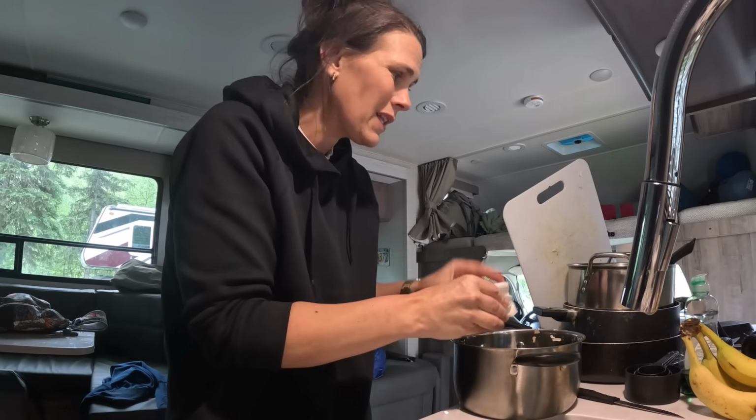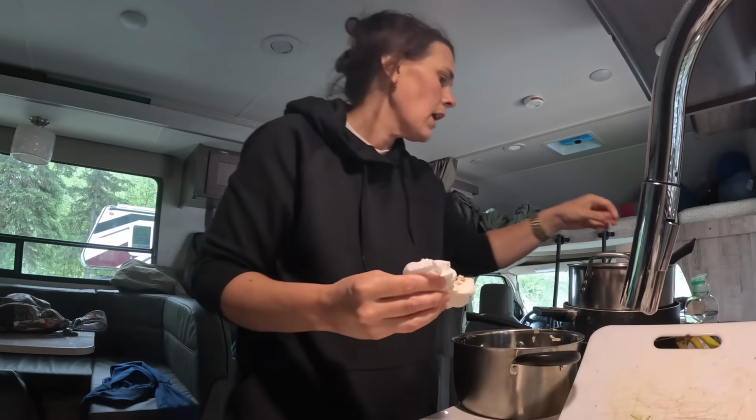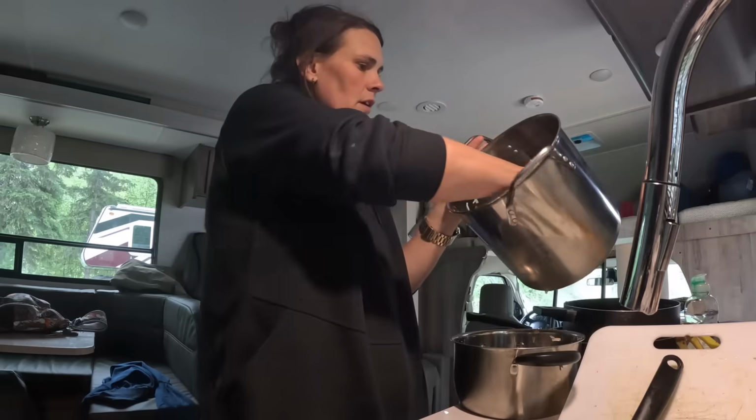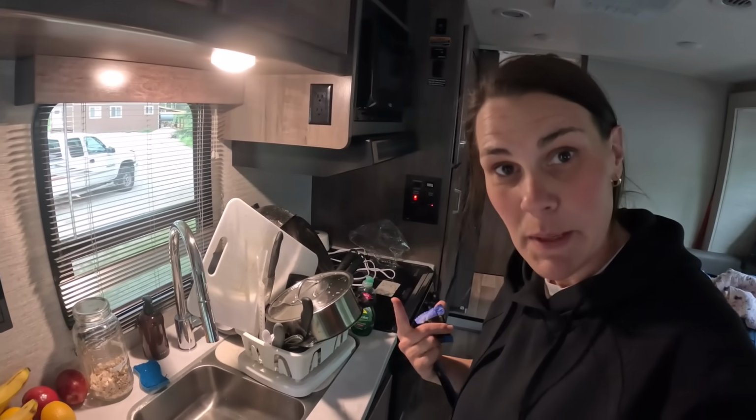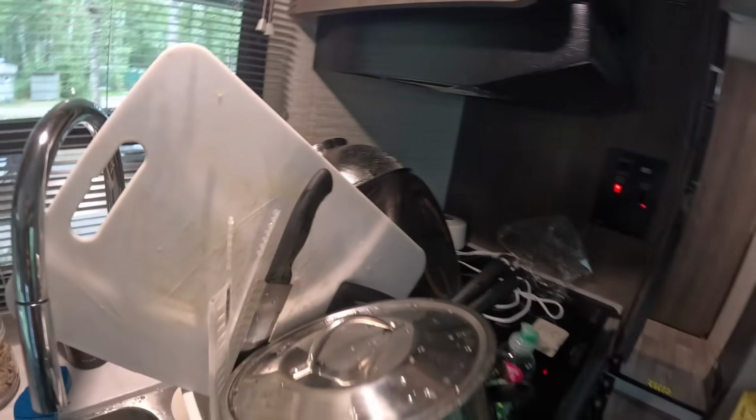Just doing a little pre-cleaning before I actually wash the dishes. And then we can relax for the evening. It's very tiny to do all these big pots and dishes, but they're all clean. It was very quick. Clean dishes, check. Let's go enjoy the campfire.